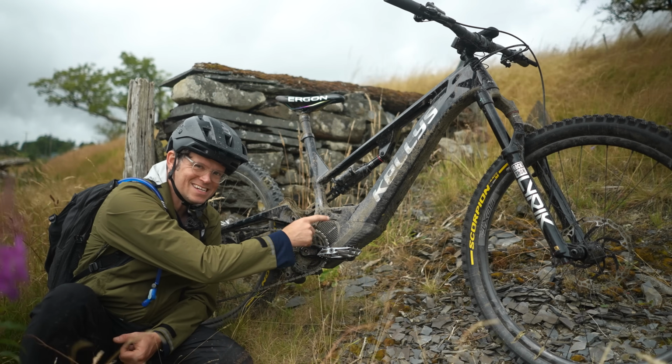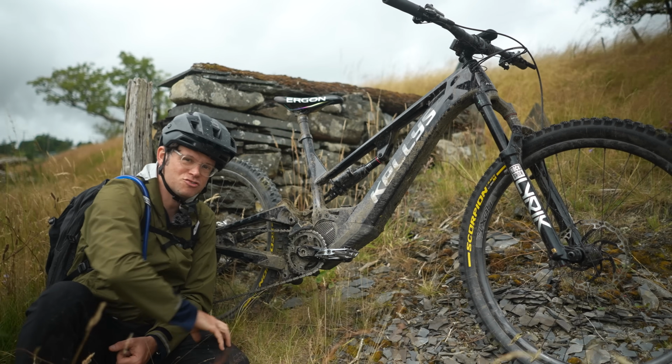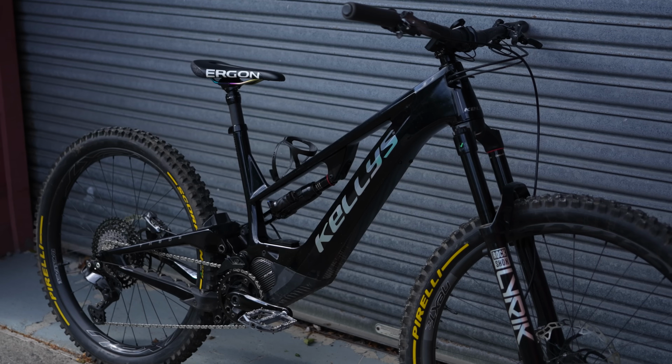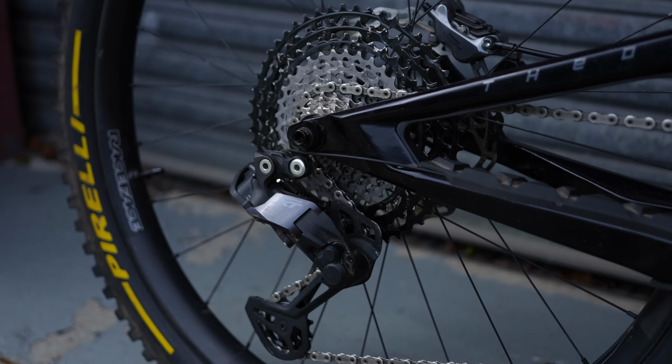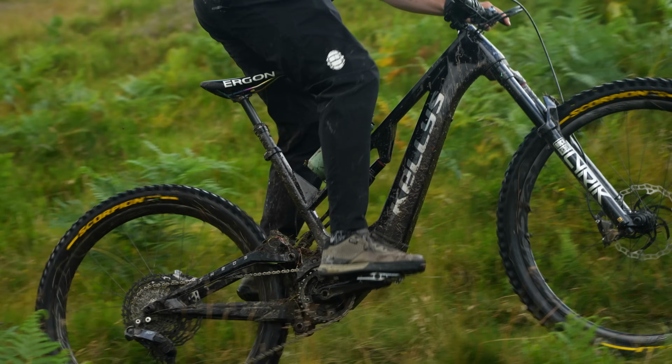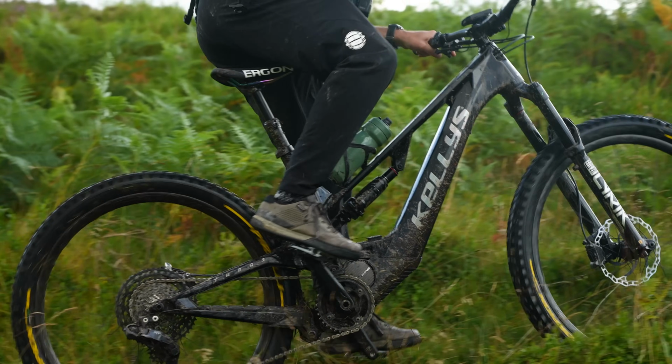They've rotated the motor here so you can actually get the battery out with just one bolt on the other side. Clever stuff. This mid-travel bike is laced with components for the task at hand, and that's to meet a 20 kg weight target. They've achieved this by developing batteries with the highest capacity for weight ratio possible.